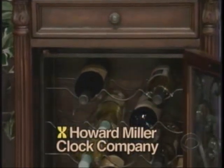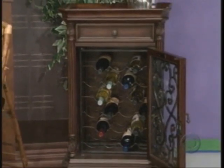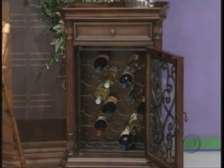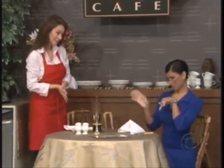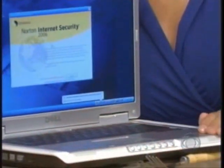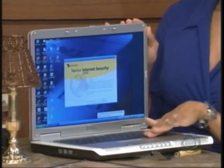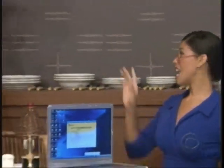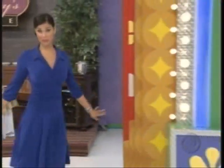And you can be sure Polly will send back the wine and insist on seeing the entire selection in the restaurant's new wine cabinet. From Howard Miller's Wine and Spirits Collection, this Barcelona side cabinet features a removable tray top, reeded columns, and a unique metal grill add extra charm from Howard Miller Clock Company. And sure enough, if the food is not to her liking, she'll actually go online and get the chef a better recipe on her new laptop computer. Bring more power to your work with this laptop that features a 160-gigabyte hard drive.